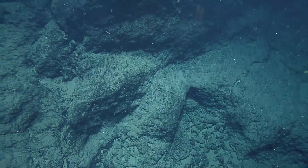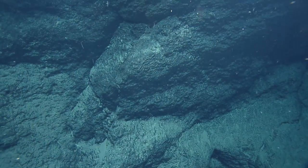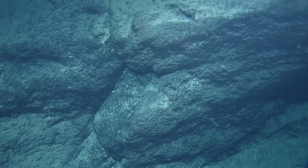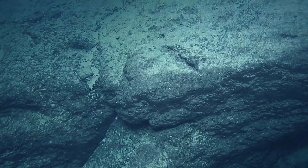Ooh, this is cool. Cute. Yeah, it's like a wall. It's a cool Atalanta shot. It's not that high, though. 10 meters or so. Yeah. A wall with nothing big growing on it. A whole lot of nothing.